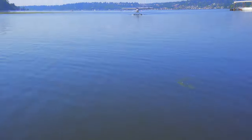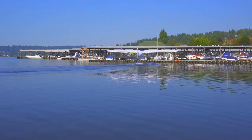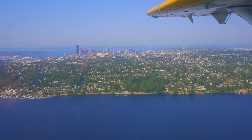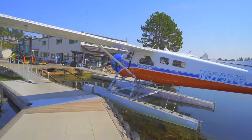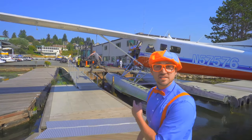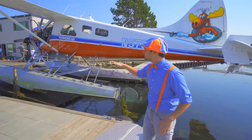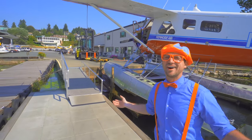Whoa! The seaplane just landed in the water. And now, it's getting towed up this ramp to this forklift up here. So then it can be hauled off and worked on.